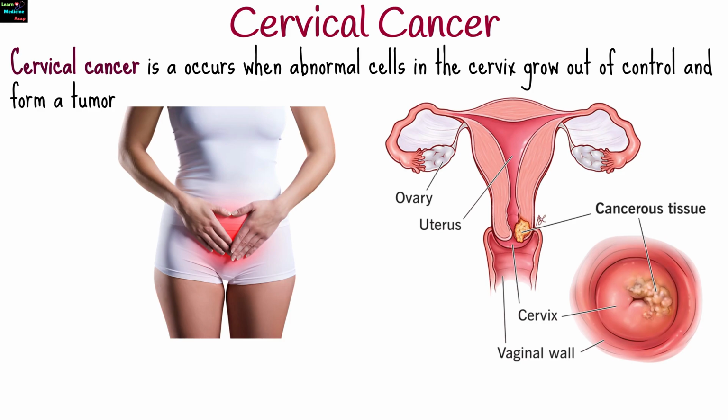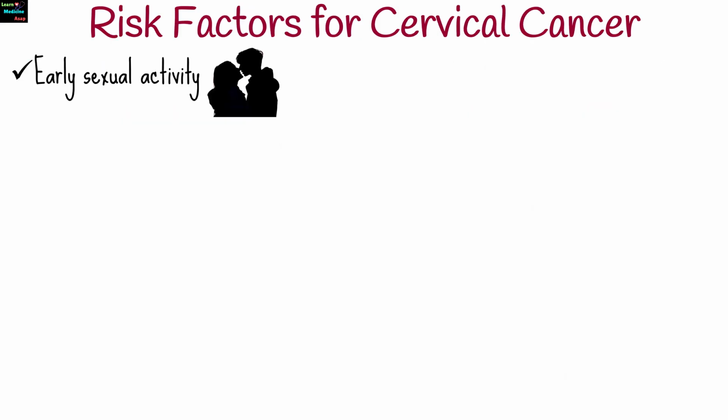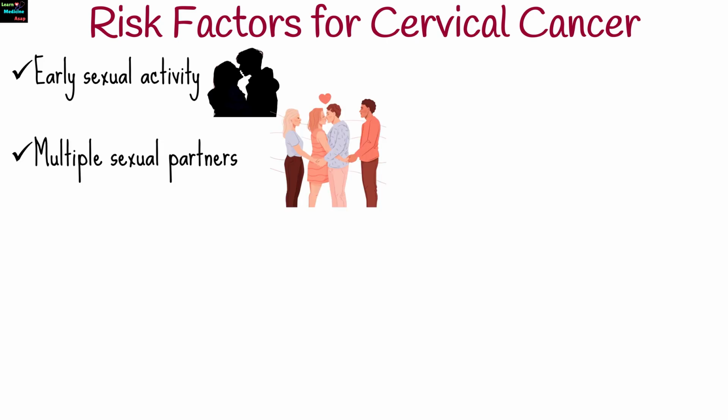Cervical cancer is a significant health concern affecting the cervix, the lower part of the uterus that connects to the vagina. Cervical cancer primarily results from persistent infection with high-risk types of human papillomavirus. Other contributing factors include early sexual activity, multiple sexual partners.